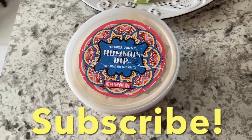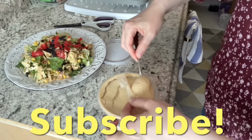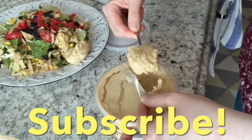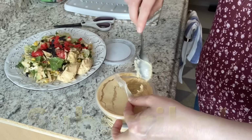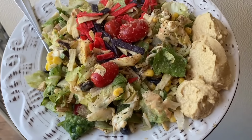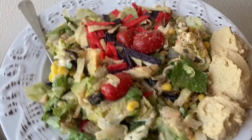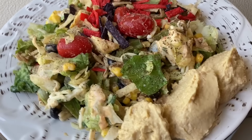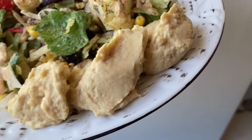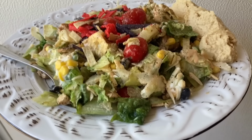Let's add some hummus. We are gonna add a little bit of hummus on my Southwestern salad. Or a lot of hummus. And this is my Food Pantry Day Lunch. This is the Southwestern Chicken Salad, looking beautiful. I added everything, the packet of dressing, the tortilla strips, black pepper, and I have a few scoops of lovely hummus from Trader Joe's.